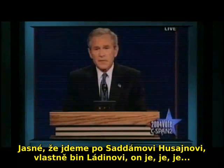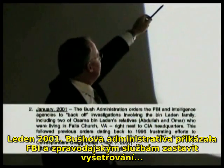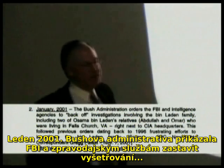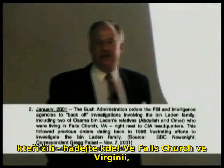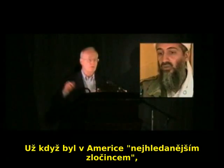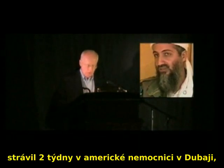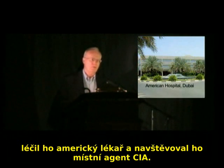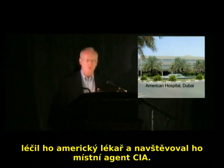Of course we're after Saddam Hussein. Bin Laden. He's January 2001. The Bush administration orders the FBI and intelligence agencies to back off investigations involving the bin Laden family, including 2 of Osama bin Laden's relatives, who were living, guess where? In Falls Church, Virginia, right next to CIA headquarters. When he was already America's most wanted criminal, he reportedly spent 2 weeks in the American hospital in Dubai, was treated by an American doctor, and visited by the local CIA agent.